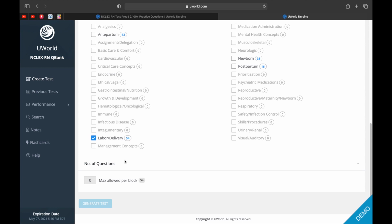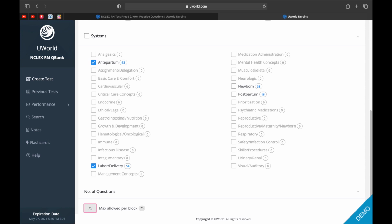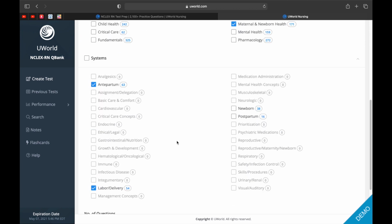So over here they have 54 questions, but I also recommend that you make each test 75 questions just to get the hang of it. So if there is an instance where there isn't 75 questions, labor and delivery does have only 54, I will add this antepartum to it, so that when I make the test, it will generate 75 questions. I want to keep it at 75 questions because you need the minimum of 75 questions to pass the NCLEX. So I wanted to get used to taking tests with 75 questions from the get-go. So the key thing is to stick with the same subjects so they're all in relation to one another.